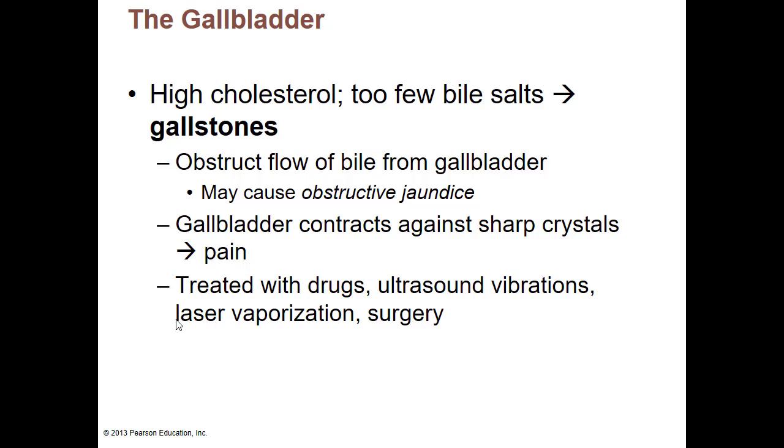And if you get enough gallstones in there, they can obstruct bile from flowing out of the gallbladder. Now, to treat it, they can try to give you some drugs, if it's not too bad, that can try to break them down. Otherwise, they can do ultrasound vibrations to try to break apart the stones. They can try laser vaporization. They don't usually surgically remove the stones; they would just surgically remove the gallbladder, because generally, if you get gallstones once, you are more prone to get gallstones later on in life.